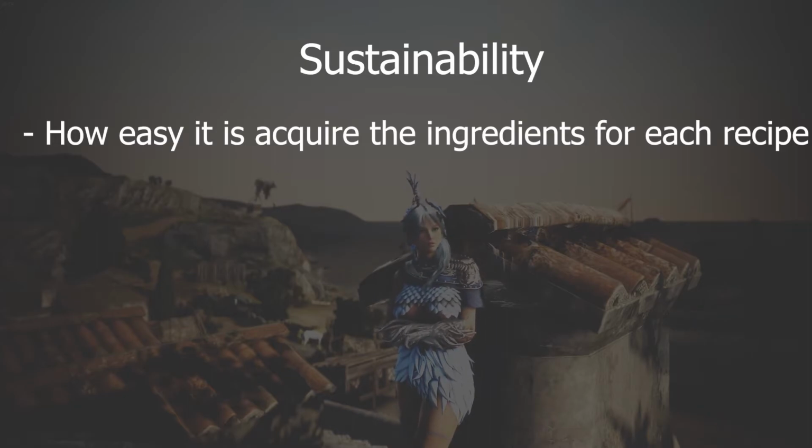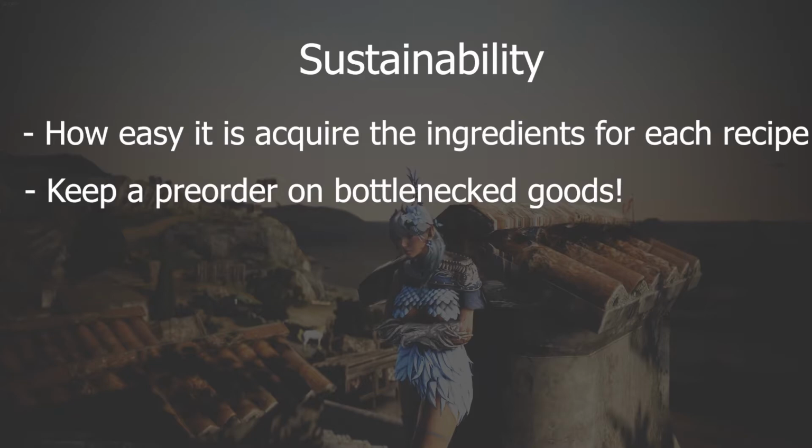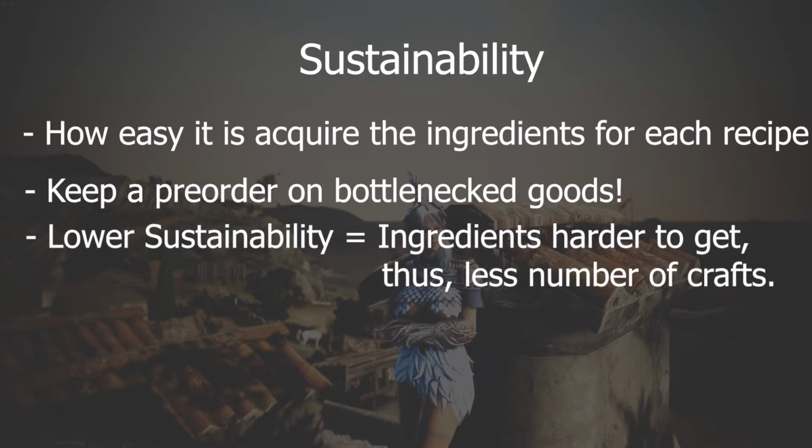Of course not. You should keep a pre-order on the bottlenecked ingredients and make them when your pre-orders get filled. But keep in mind that you won't be able to continuously make these products. Keep in mind that oil of fortitudes is an extreme example. Sustainability is on a scale.